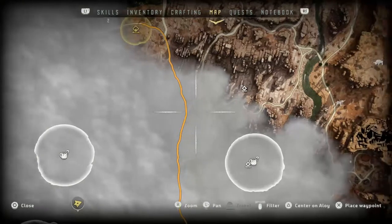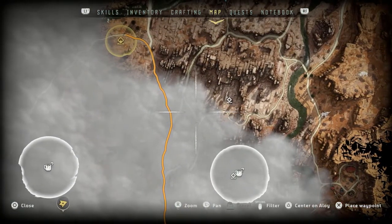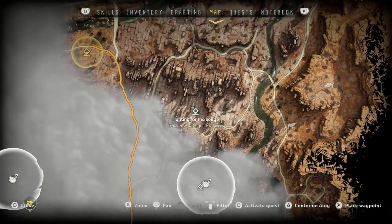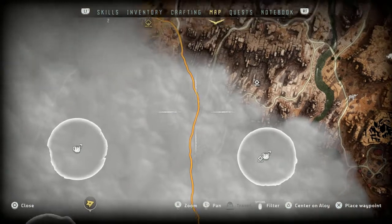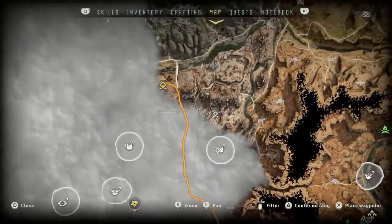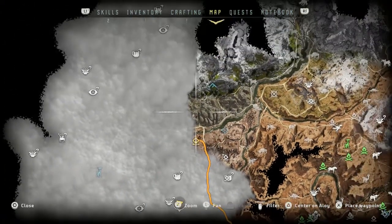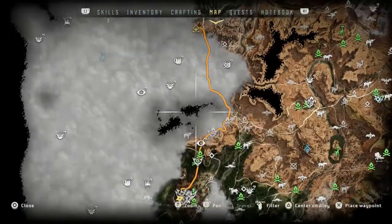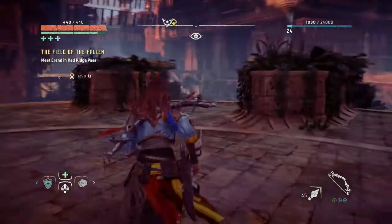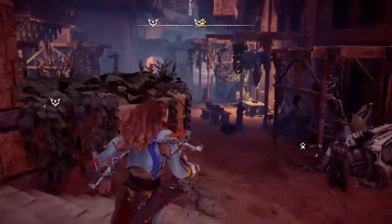It looks kind of rocky. Looks like there's going to be lots of canyons and things like that. Yeah, I could maybe come over here and get those Ravager trophies. Well, whatever. I'm going to do stuff along the way. Oh, there's a hunting lodge up here, too. Well, I do have a plan. I just need to figure out how to get out of this city now.